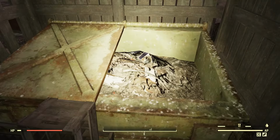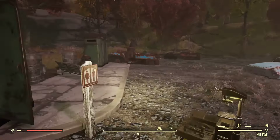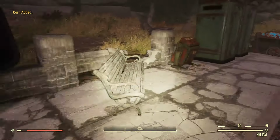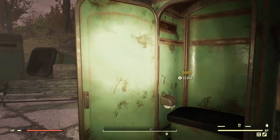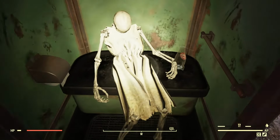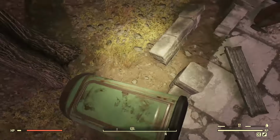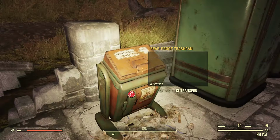Also, there's a few restrooms here as well that you can look inside. Wild corn's grown in this one, oddly enough, right? And then there's that one. And then there's this one. Don't want to know how the wild corn started growing. Let's check inside this one, too. Can we? Inaccessible. What? But yeah.